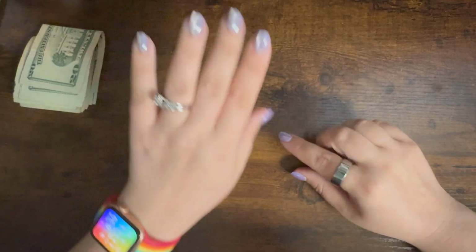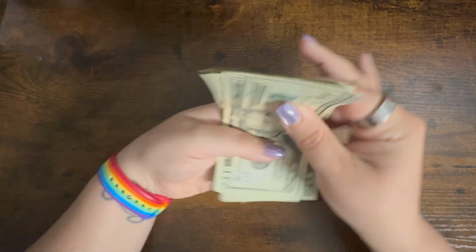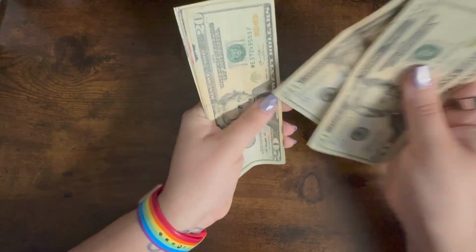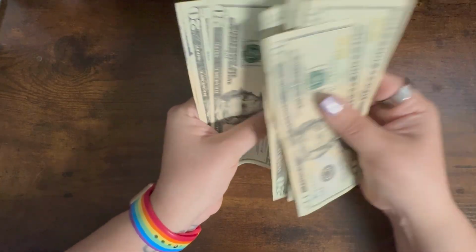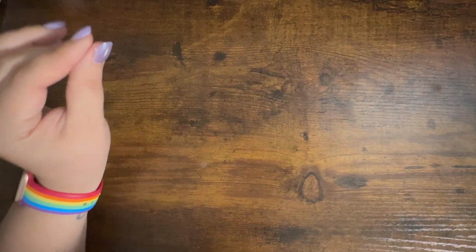Okay, so that goes to the side. I'm going to put that towards savings challenges. This, I believe, is 280, 20, 40, 60, 81, 20, 40, 60, 82, 20, 40, 60, 80. Perfect. Okay, so let's pull out the planner and see what we're doing today.